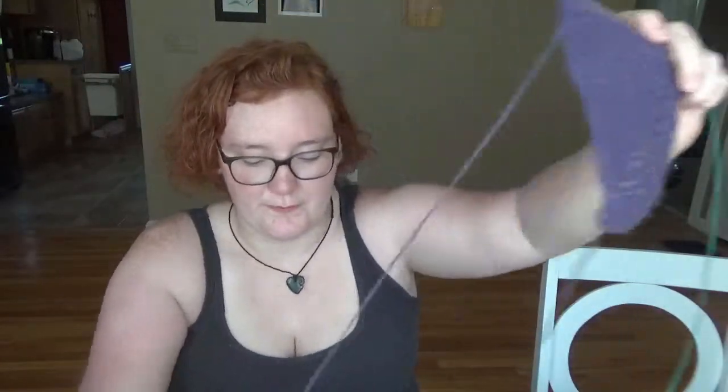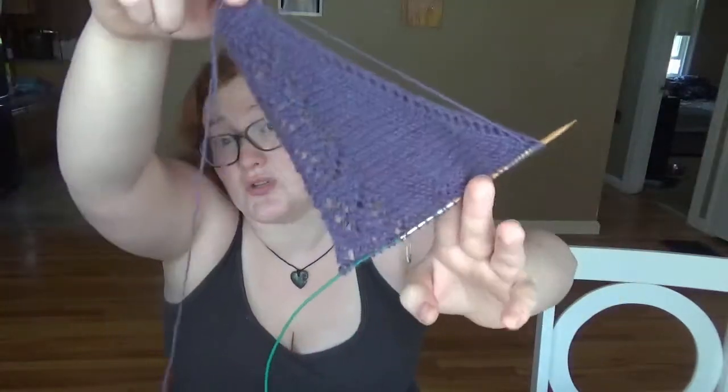And since they only come in 50 gram balls, I've got to use 2 of them. I did try to use one of my skeins of the Hawthorne kettle dye. I think it's Hawthorne, I can't remember. But it's variegated, and the pattern wasn't showing up right on it. Anyway, so here is my sort of one skein shawl design.